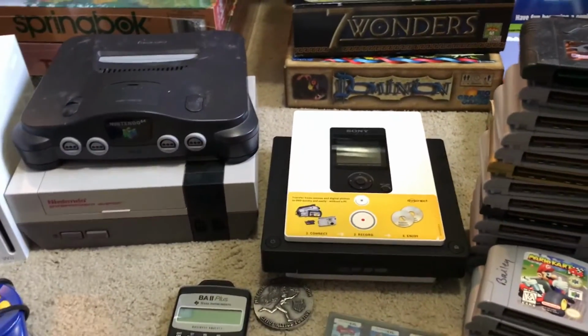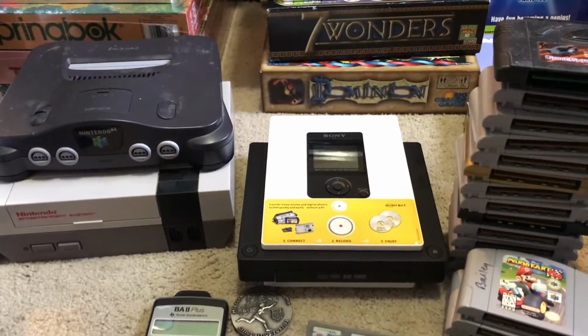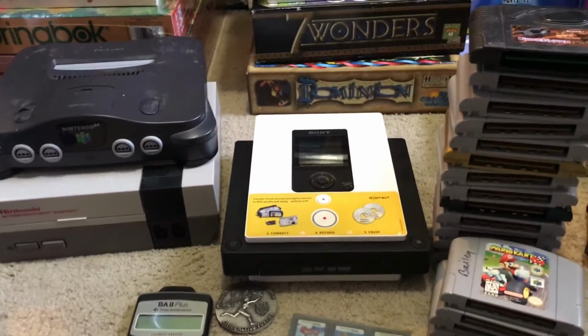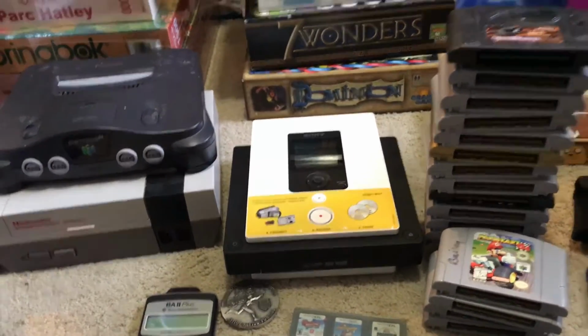It's a Sony that converts your tapes into DVDs, and I think there are also memory card slots, so you can just go to digital files on them. These go for about 150 usually.